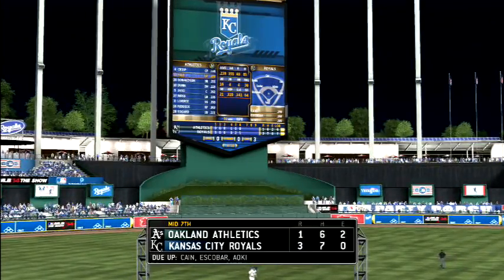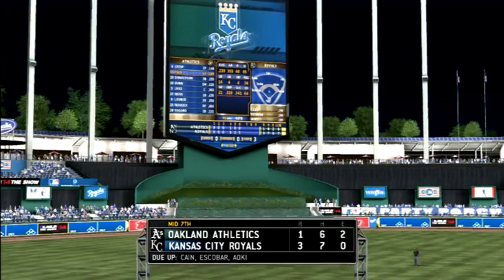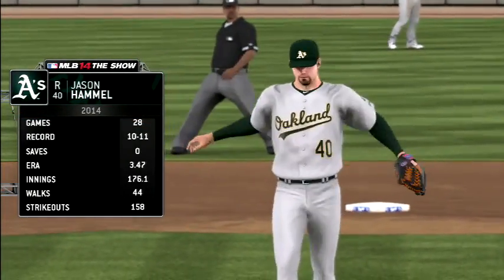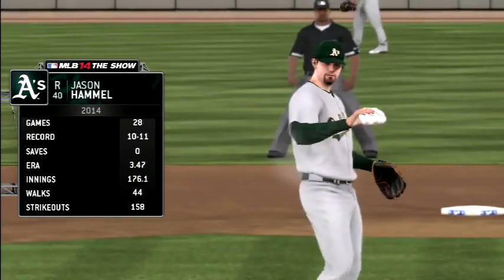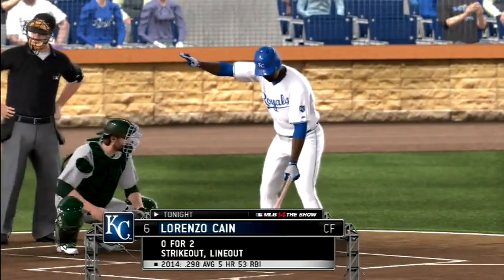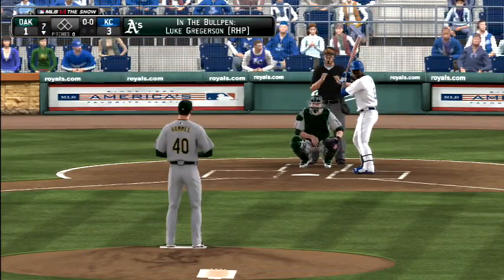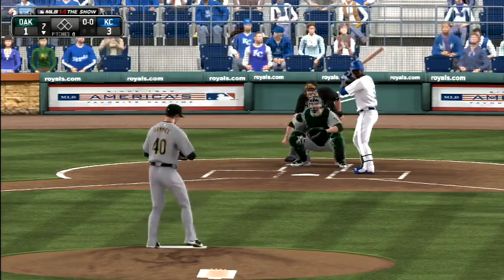Getting late. Stretch time now in Kansas City. The Royals are on top, 3-1. Jason Hamill will get the ball now as he'll take over on the mound to start the home 7th. Jason Hamill. Lorenzo Cain will step in now to lead off the home half of the 7th. Center fielder, Lorenzo Cain.